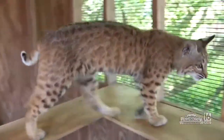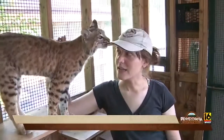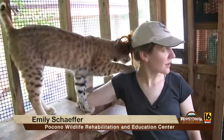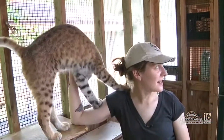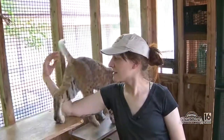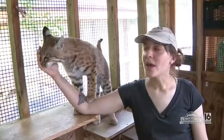Beautiful cat. Yeah, you can tell he is. He was bred in captivity. He had captive parents, captive grandparents, so he's not afraid of people and he's very curious, unlike a wild bobcat. So when you use them for education, do you take them out and about?